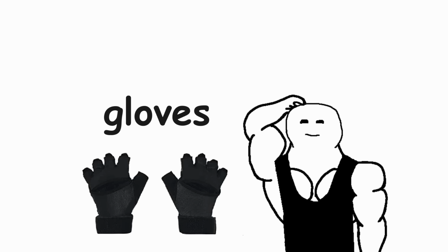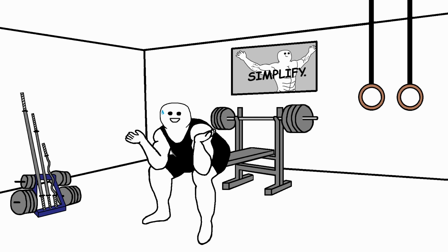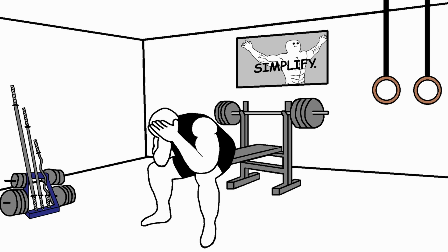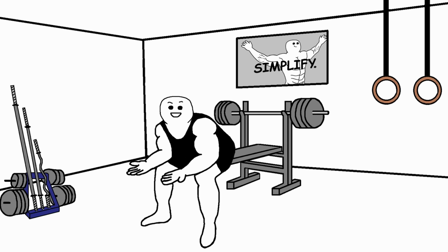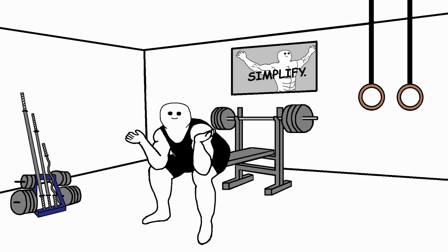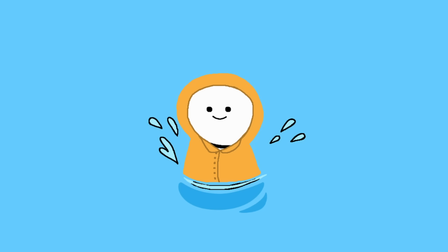Next, we have gloves. Yeah, I don't think I need to comment on this. Please don't wear gloves to the gym. The only valid use case is if you are doing CrossFit or something similar where your hands are literally bleeding. Otherwise, please don't. It's like if you wanted to go swimming in a raincoat, it just doesn't make sense.